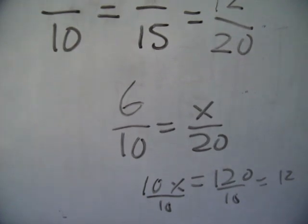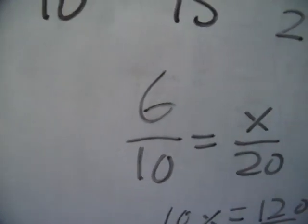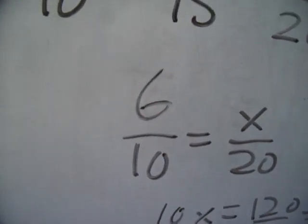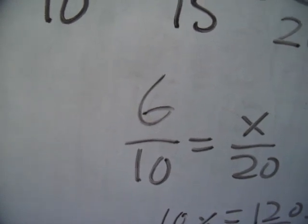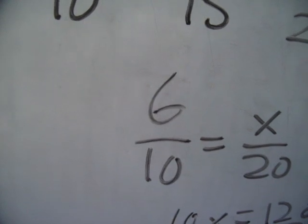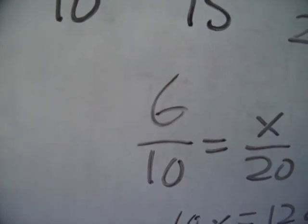Right, but here's what I'm saying. Here's an easier way to do it. Let's just reduce this fraction. What's the relationship between these two? Because math is a study of relationships. 6 and 10 is the same relationship as what to what? Is the same relationship to 5. Well, give me the top one first. To 6. Top one. 6.